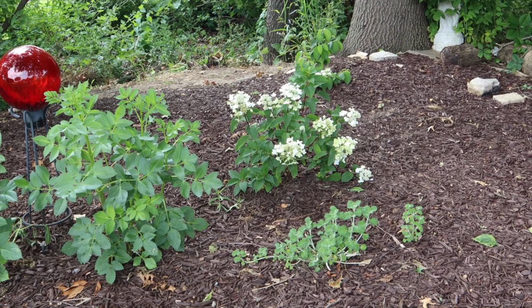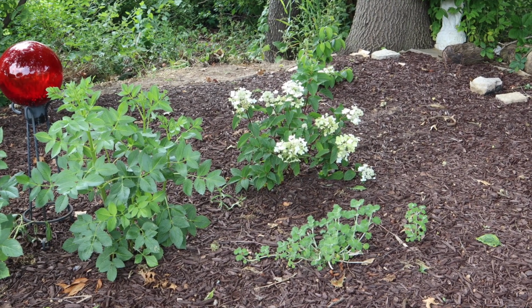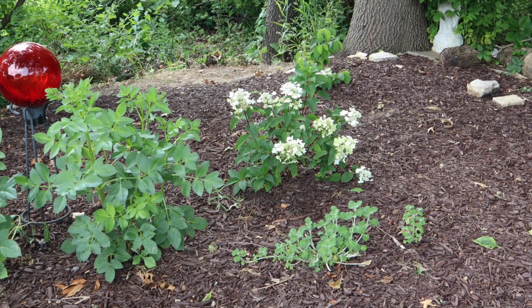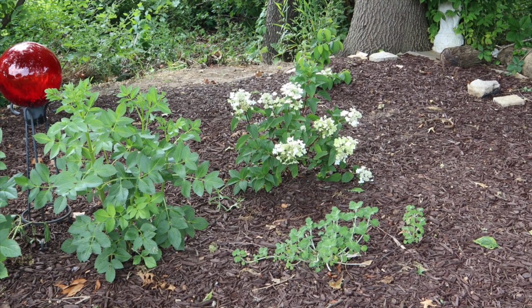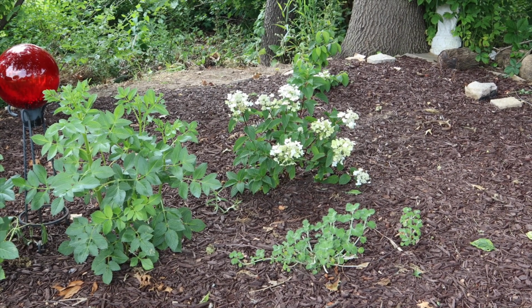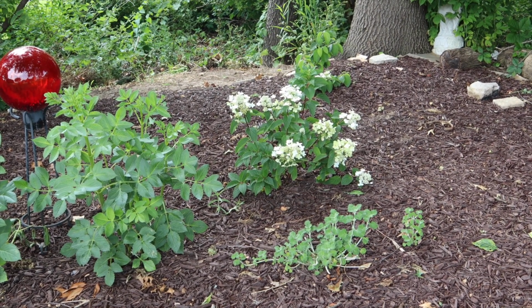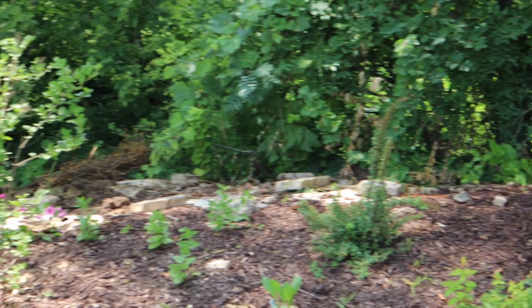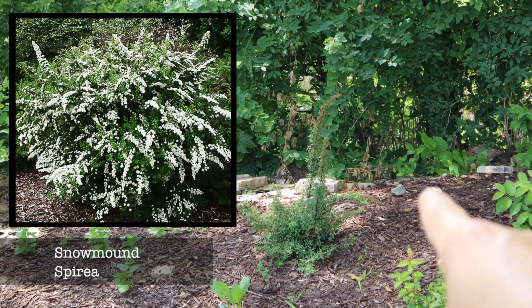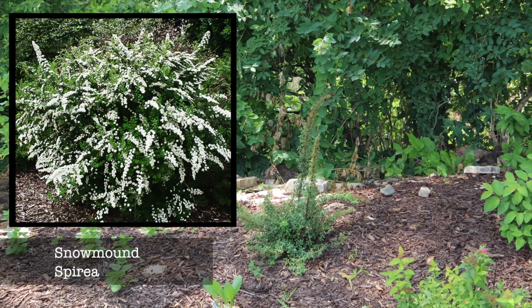The stems are really beautiful. They're like a dark red, almost black. Really pretty, and I think the flowers turn red as well. As they age, they'll go from white to pink, and I think they go to red. And then this is a spirea. I think it's Snowmound.